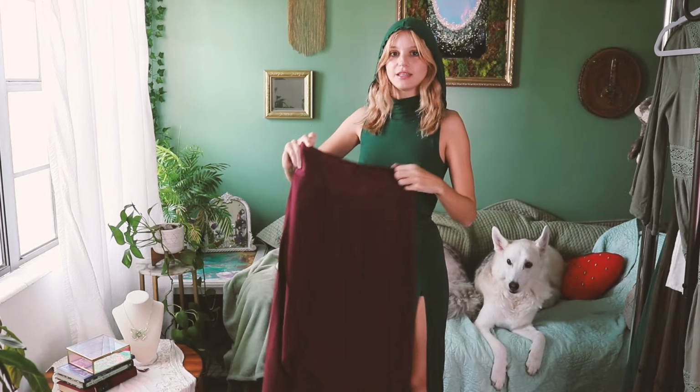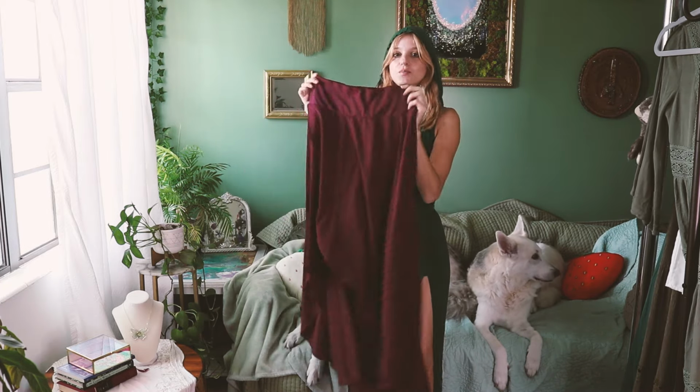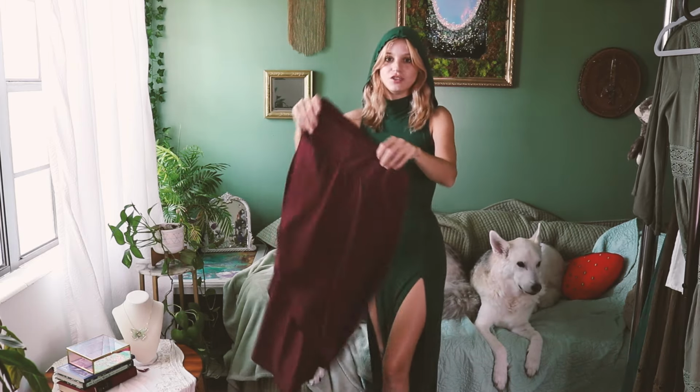Next thing I got is this super cute skirt. It's a burgundy skirt. Look how cute, a high-low type of skirt. I thought this is the perfect fall skirt because fall is coming up, so I love it. Let's try this on next.